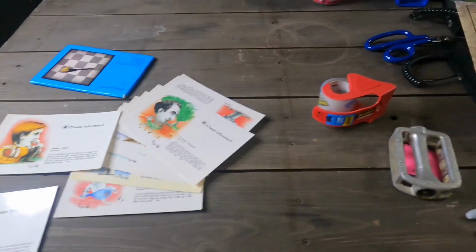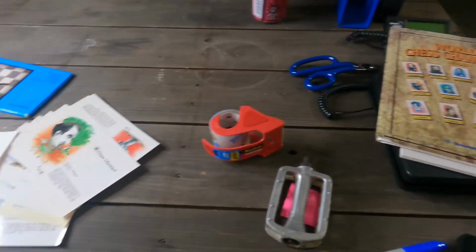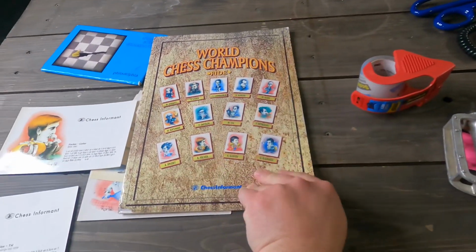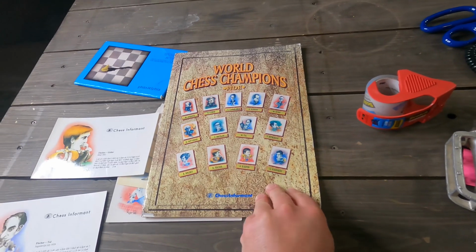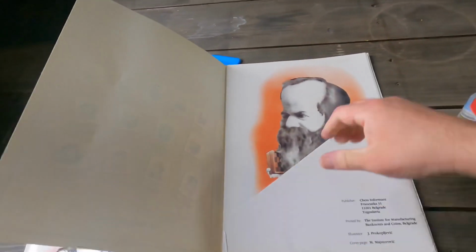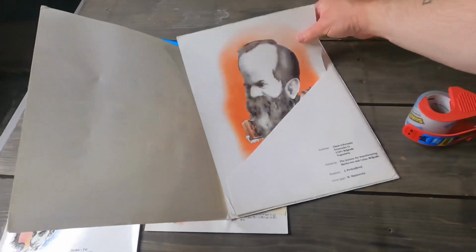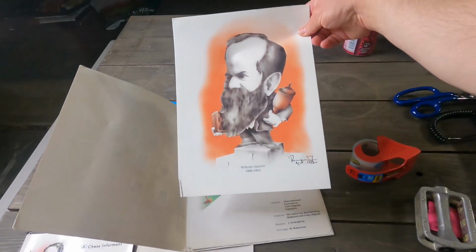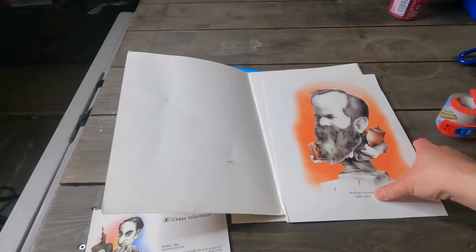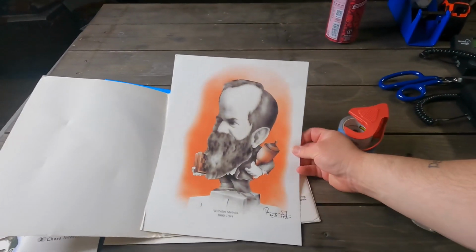Here's the deal. I discovered at some point that I had not just the postcards, I also had these. So again, it is by the same cartoonist or whatever, and it's World Chess Champions, pretty much the same thing, just in a larger format. I don't know if these are 8x10s. Well, what occurred to me is if the postcards aren't selling very well, if I take the time to list these, it's likely not worth it because they're probably not going to sell either.